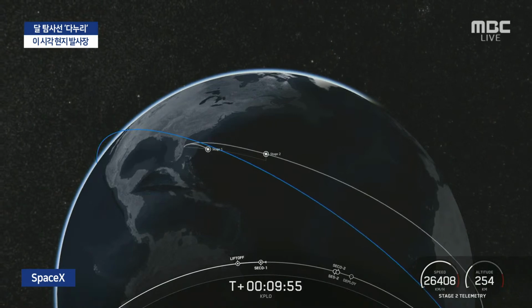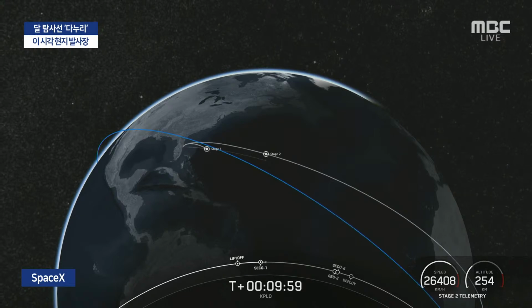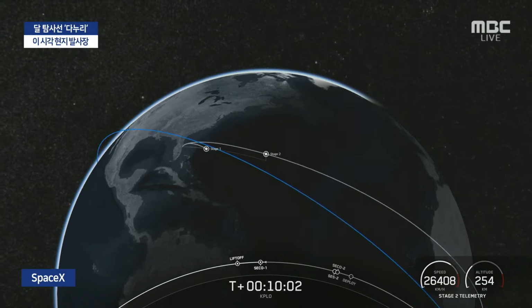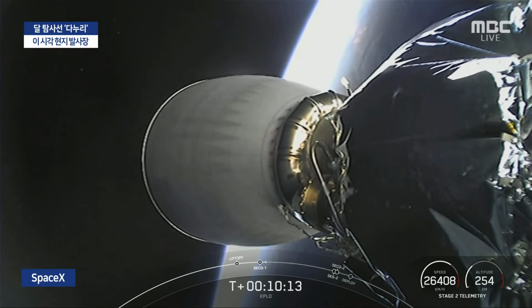So we haven't heard confirmation of the first stage, whether it was able to land for the sixth time, but the second stage is now embarking on its coast phase between the first and second burns of the MVAC engine. After the coast phase, we'll light that MVAC engine for a second time, a bit after the T plus 34-minute mark.